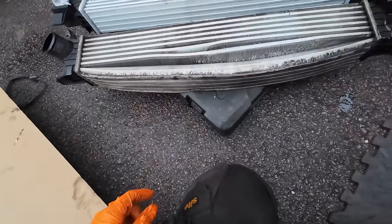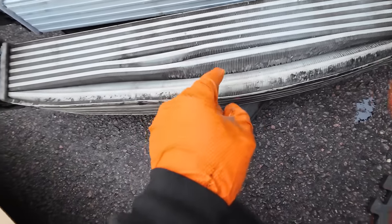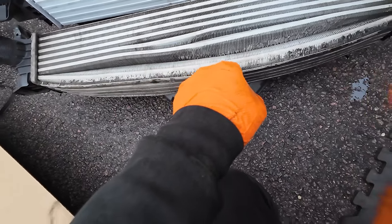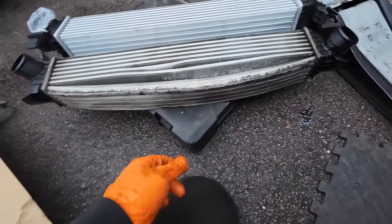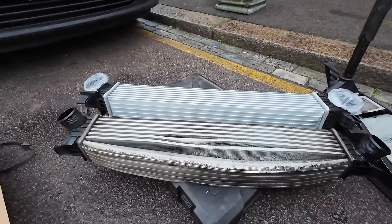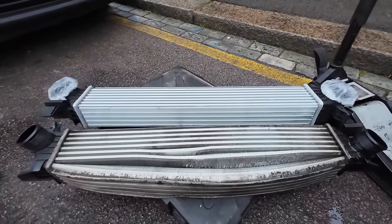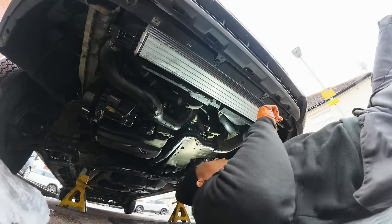And looking at this, yeah, this one is like 2 seconds away from popping. I can't believe aluminium can expand like this. It shouldn't, never should, but hey, there it is. My boost leak is coming from here for sure. So let's get started. Let's fit it back in again. Finally, I can sleep well at night knowing that my intercooler will stay intact for the following day.